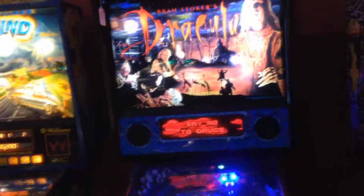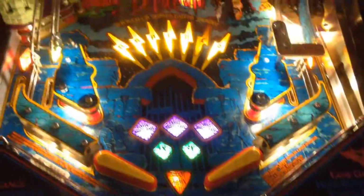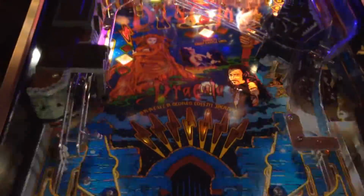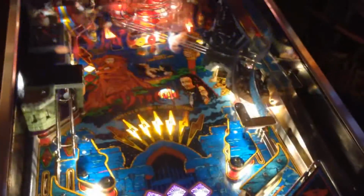One of my favorites. So we got Bram Stoker's Dracula from Barry Oursler. Oh my god, this game is super challenging. It's got the lightning bolt flippers on it, so you get a little bit faster play. What I didn't know about this game is that it was originally going to have, here on the slingshots, Winona Ryder on one side and Keanu Reeves on the other, but I guess apparently maybe those two said no, but the rest of the actors are in the game.